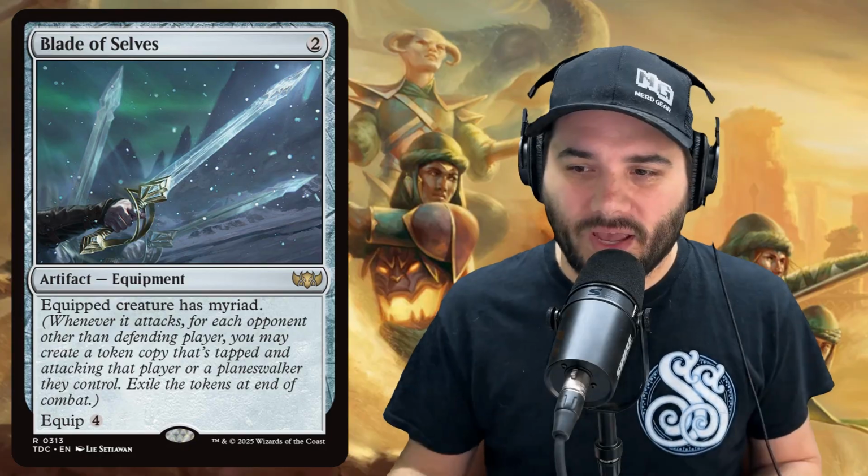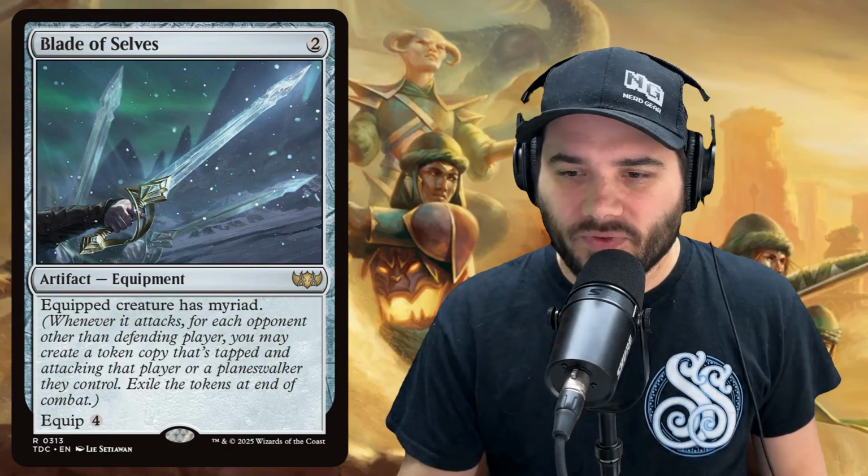So this deck came with a lot of really great stuff in it. Notably, there are a ton of ways to make tokens besides just our commander. We've got things like Blade of Selves that are going to make tokens that go away at the end, so that's going to give us more fodder. We've got things like Divine Visitation that are going to take our existing tokens and turn those into 4/4 angels instead, so that's potentially a win con.